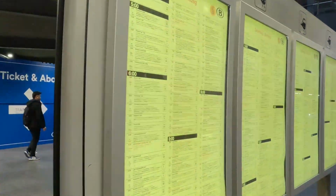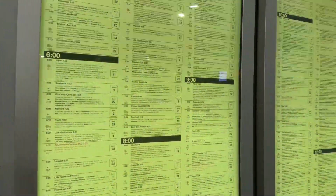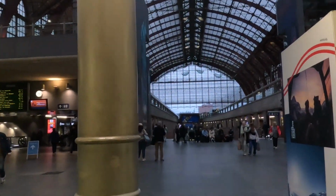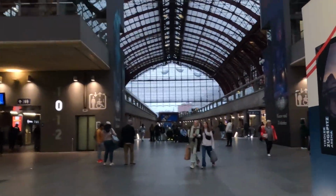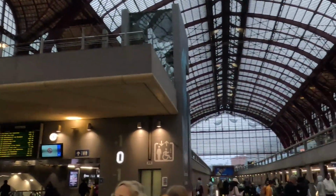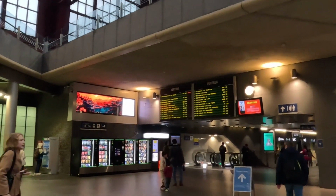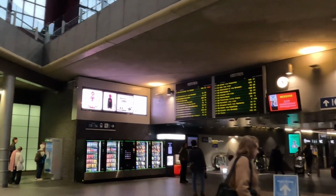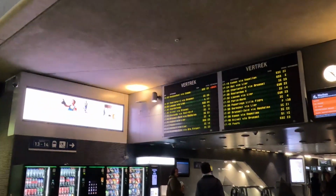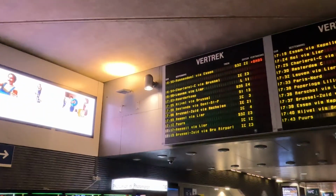This sign shows you a static version of all the trains, what time and where they're going. But like I said, that could change, so make sure you check the digital boards. And there's another digital board. There's elevators if you need them. There are restrooms in the train station. Sometimes you have to pay for them, and they are marked with a WC for water closet.